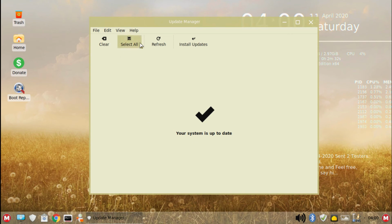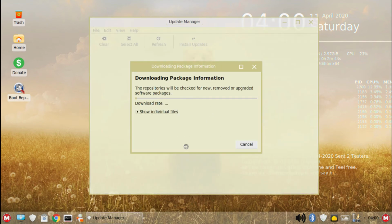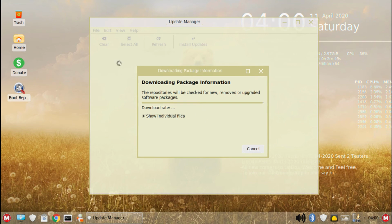It tells me my system is up to date. So there we go. There's a little shield with a green arrow, and that's it. If we refresh, it will just check for updates, but there aren't any because we're already updated. But the next time there are updates, it will just list the updates and you can install.